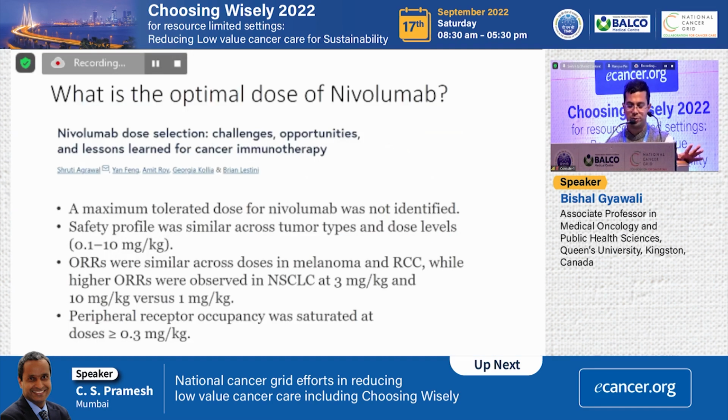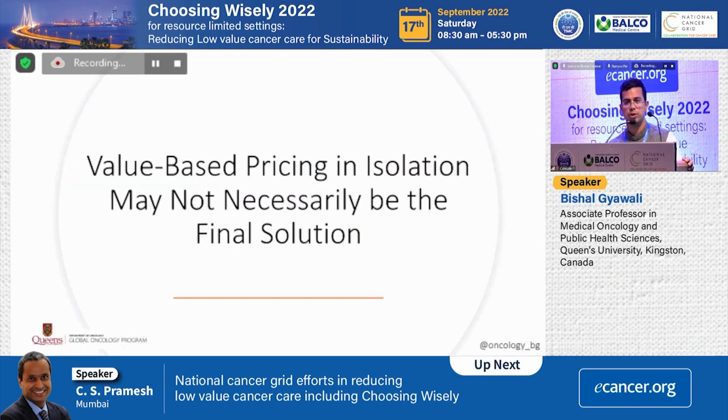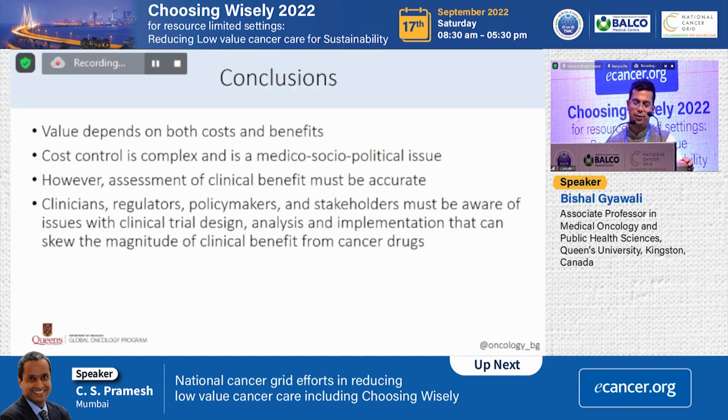But a final word of caution is that value-based pricing in isolation may not necessarily be the final solution. For example, if we did discover something that is going to cure cancer, then value-based pricing will mean that it can cost an infinite amount of dollars and it would still be low value, but we cannot afford that. So that in isolation is not a solution. So we should all be aware of these issues.